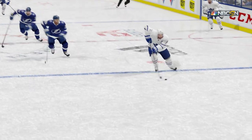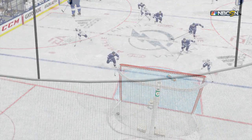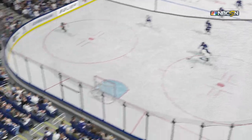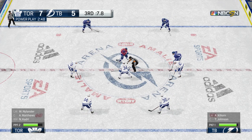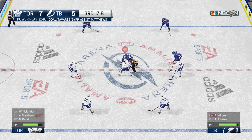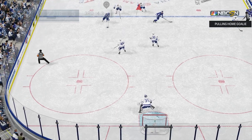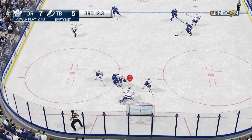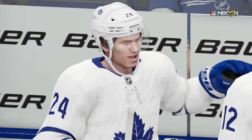That empty net goal will send the fans to the exits. Sayonara, that pretty well puts this one away. They take that neutral zone faceoff. Goalie is gone. Extra man coming on. Assisted by number 34. And there it is.